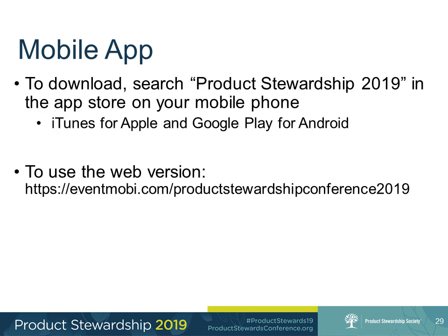I believe that it should be live today. As of today, if it's not, it will be live in the next few days. You will search for Product Stewardship 2019 in the App Store on your mobile phone. There's also a web version. I've included the link here so you can use the web version if you choose.